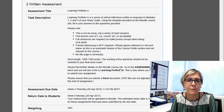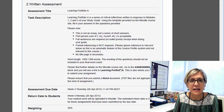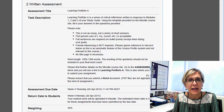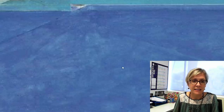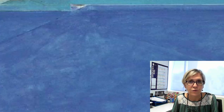Now please, no PDF files for this. Please save your work as a Word document so that we can give you the feedback and you can access that feedback. So there's further detail there about when it is due and how much it's worth. I've already talked about that. Let's move on to the assignment detail, and I'll show you where to find this if you haven't already done so.